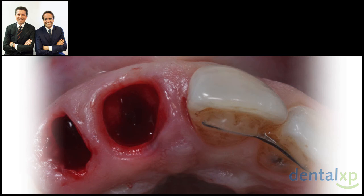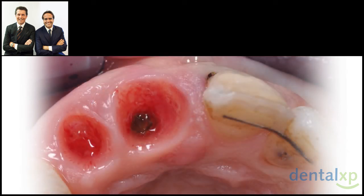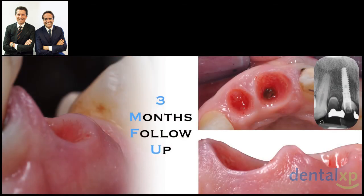We were in type 1 sockets. Also here, we need to maintain that huge buccopalatal volume, and we have that papilla between central and lateral. Remember, we are in the most challenging scenario in the anterior area. Look at the buccal picture. Look, you can appreciate where the connective tissue graft has been placed, but also look here. Look at the papilla in between.